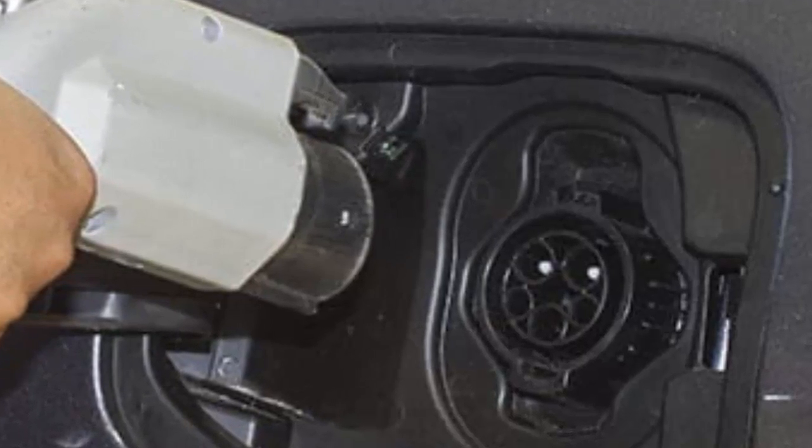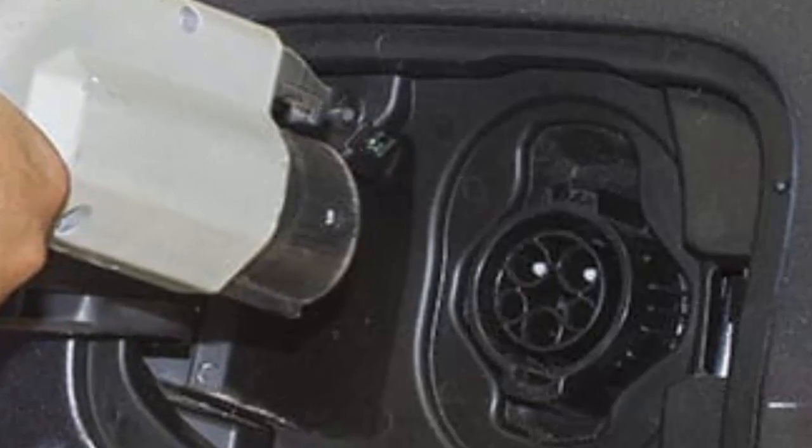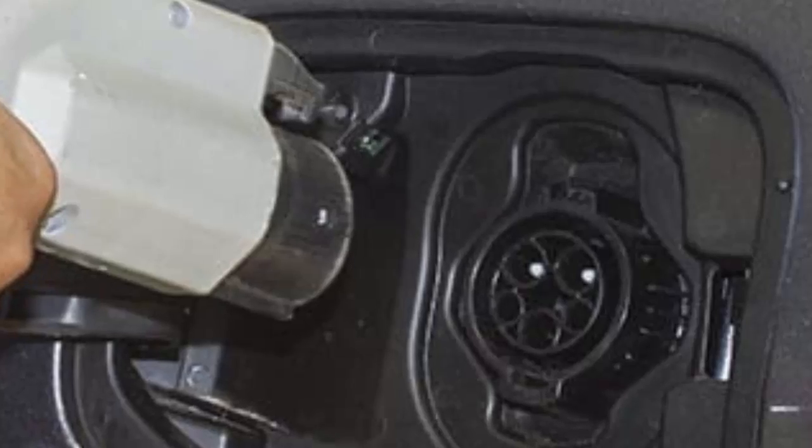The Clarity plug-in is a pleasant car that can work for many people as an electric vehicle most of the time and not leave them with much range anxiety.